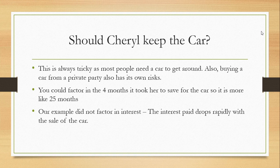You could also factor in the 4 months that it took her to save for the car in the first place, so it's really more like 25 months instead of 30 months, but still much closer to 2 years. Now, once again, our example did not factor in interest. The interest paid will drop dramatically with the sale of the car, so there is a little bit of money to note that we would save there.